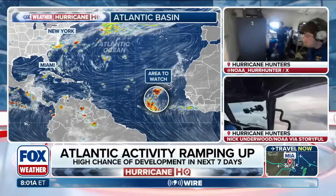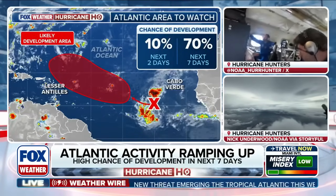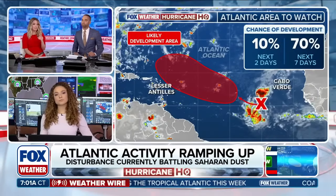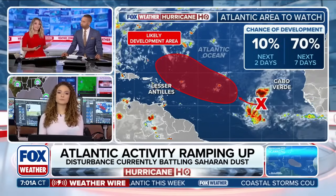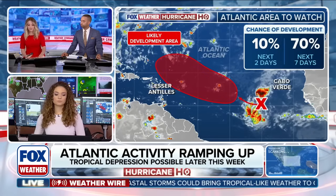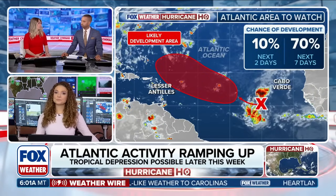You can see the area to watch now just moving off to the west of the Cabo Verde Islands. It does have some decent convection, especially to the north. It's finding a little pocket of moist air. While there is some dry air working against it, this 70% chance and now the introduction of 10% over the next 2 days is highlighting the fact that maybe the Atlantic season isn't a total bust this year.